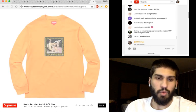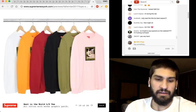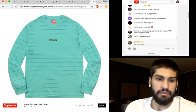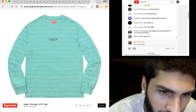The Best in the World long sleeve. Nothing special to me. Logo stripe. Oh, that's actually dope. The pinstriping says Supreme on it, I believe.